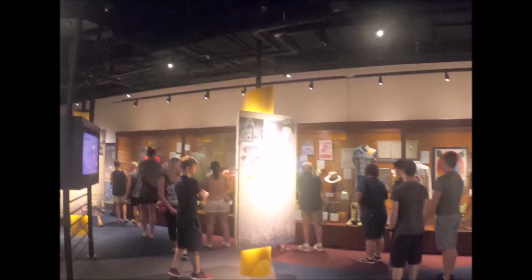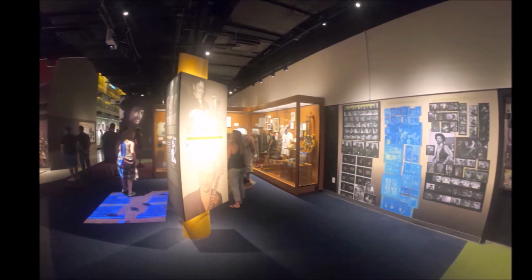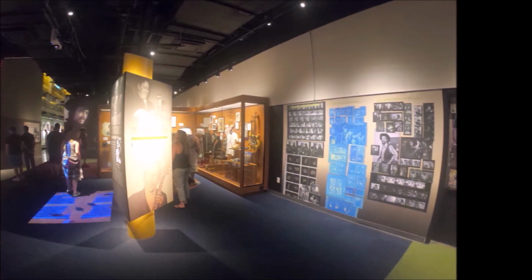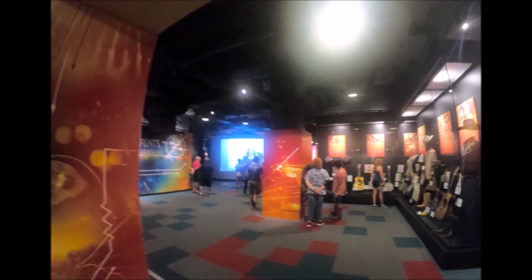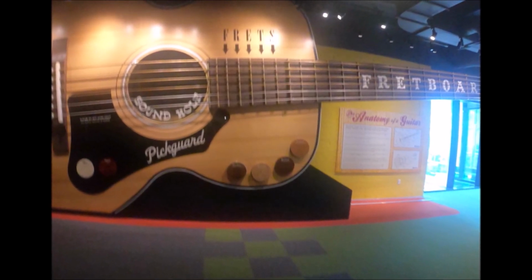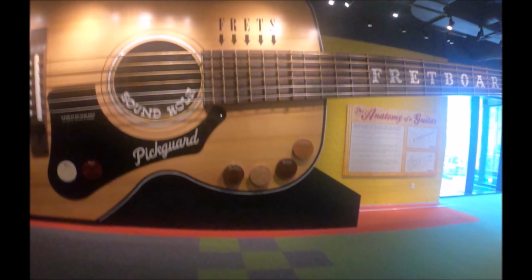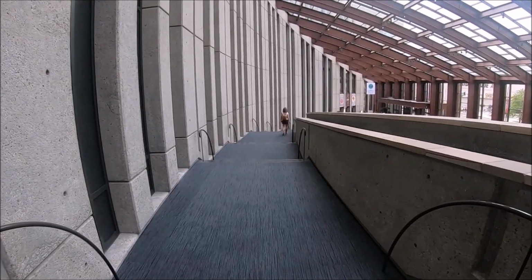Everywhere we looked, there were exhibits all around with authentic, historically important artifacts, interactive media, and archival film and audio. The Country Music Hall of Fame and Museum also offers musical performances by well-known artists and talks in their 776-seat CMA Theater. There's also the Taylor Swift Education Center. Please check on their website for schedules.